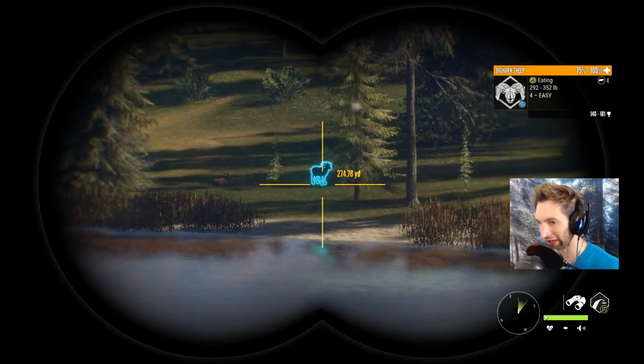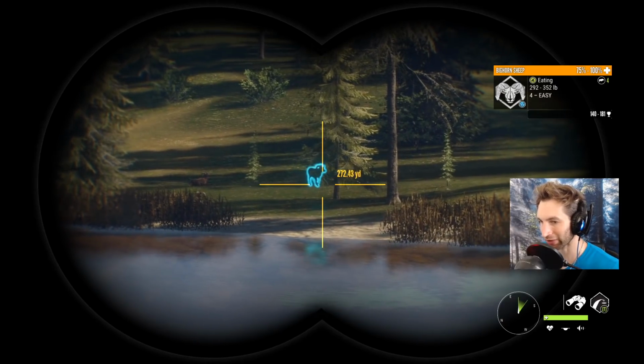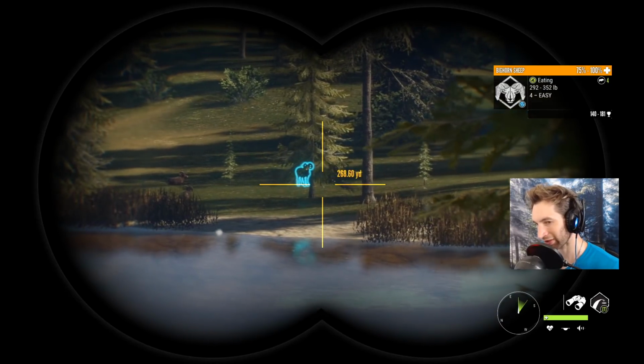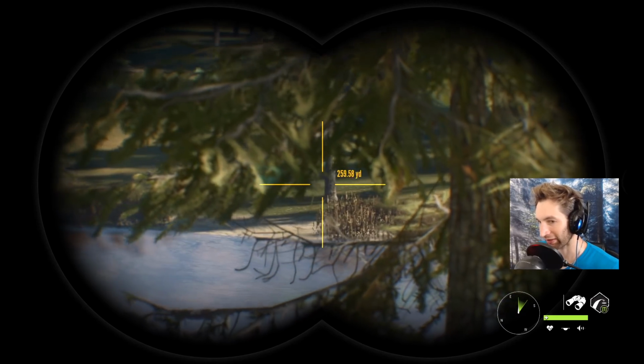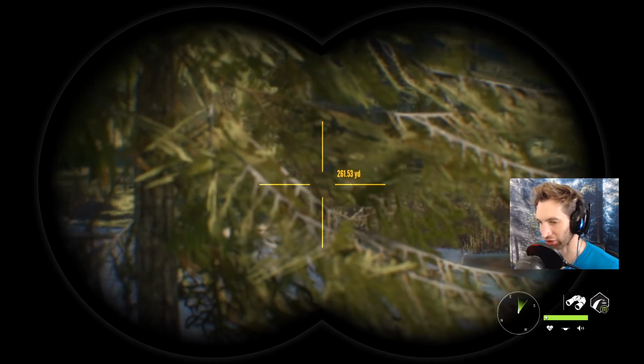He's about 280 yards out, but the wind is blowing directly at him. So we're probably going to have to take kind of a far shot. We're going to try and cut him off and maybe get somewhere around like 100, 150. And I was hoping I wouldn't hear that, but that's a mountain lion in the back. Hopefully that mountain lion's far enough away where it's not going to spook our giant bighorn.